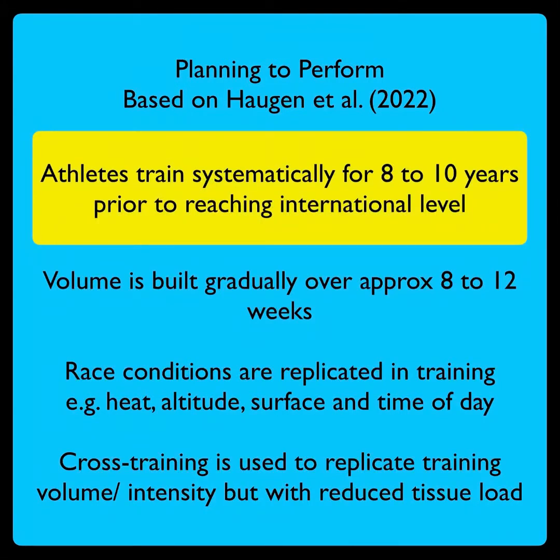It's simple stuff really. If they want to complete a road marathon, they need to go and do their longest runs on the road. They need to get their body used to handling the impact and running on those types of surfaces. And we can replicate their training volume, how much, and intensity, how hard, with cross-training as a way of building fitness with an exercise modality that has less load on sensitive tissues.